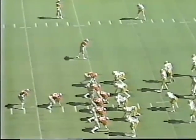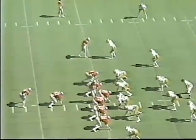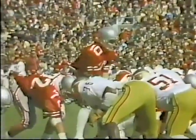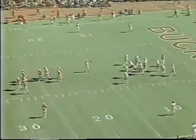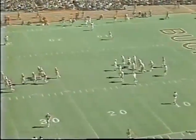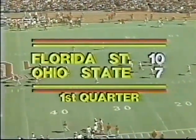29 seconds left in the first quarter. 2 receivers to the left. Florida State with 5 men up front. First man through, Spencer, down near the 10, and the clock runs out. We've played 1 quarter from Ohio Stadium. That's the end of the first period. It's Florida State 10, Ohio State 7. We'll be back with more Buckeye football.